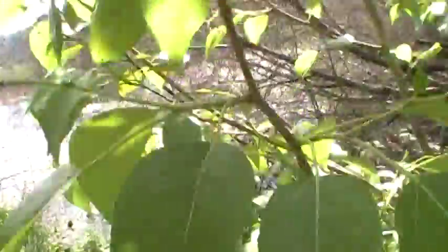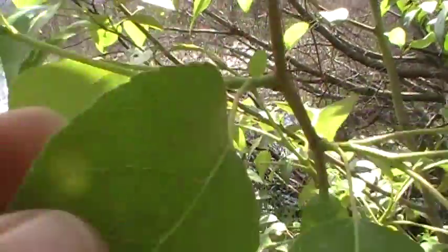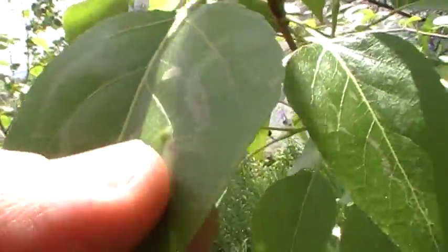Oh, see that wart? Oh, and it's not limited. Try the magnifying glass. Oh yeah, see? What are those? That right there.